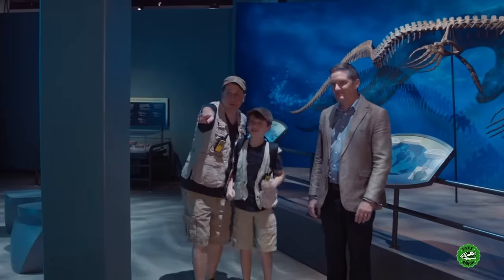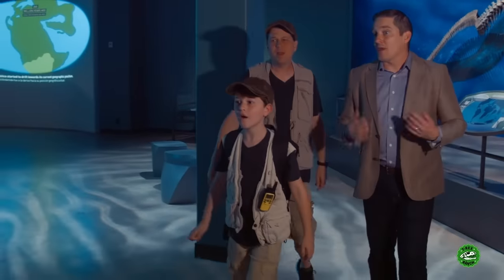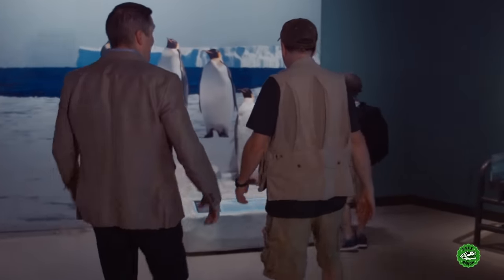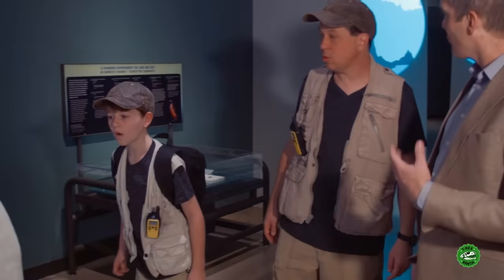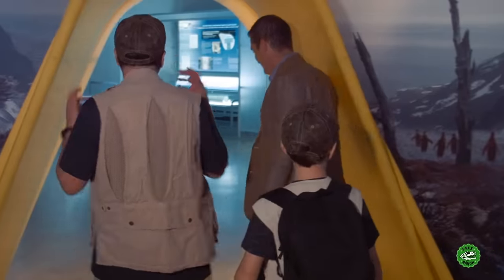Hey, look, there's penguins over here. Penguins! There were penguins back in the dinosaur era? Well, not long after the end of the age of dinosaurs, it doesn't take that long for dinosaurs to come back to Antarctica in the form of modern birds like penguins. So modern birds are dinosaurs in the same way that bats are a special type of mammal. All right, another portal here.